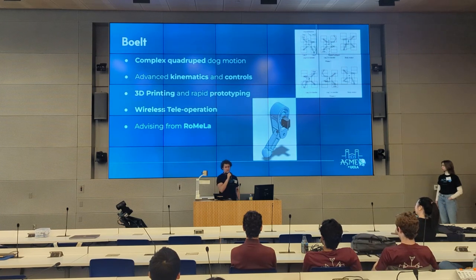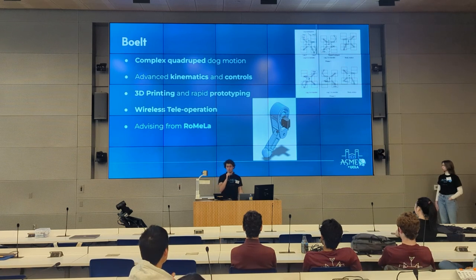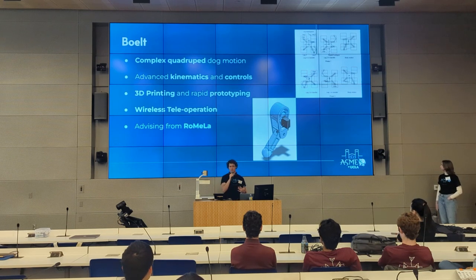And then a really cool thing we got to do this quarter was we got to talk to one of the research labs here at UCLA, Romella. And Professor Hong gave us feedback with his grad students on where our robot was at, what kind of steps to take forward. So we get to do a lot of cool collaboration with grad students as well as professors on some of these cool research and advanced robotics projects.